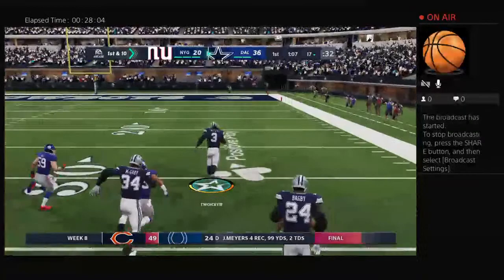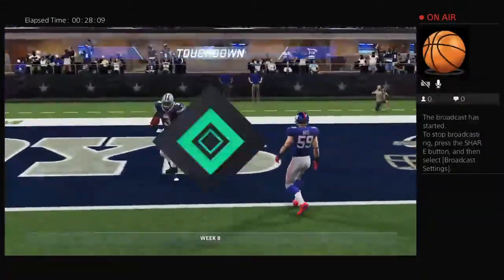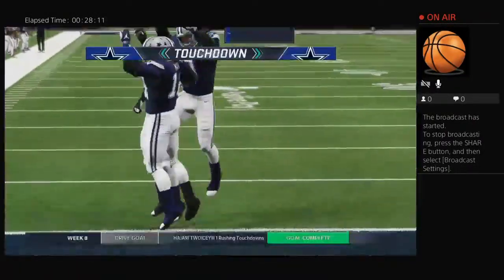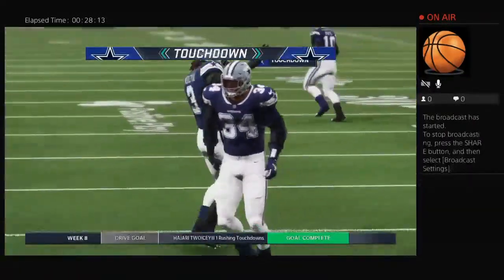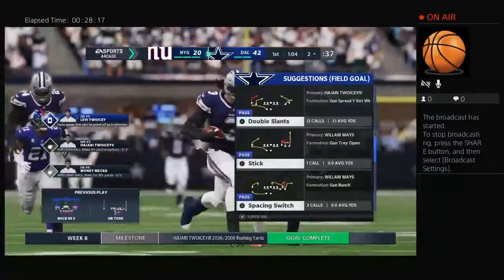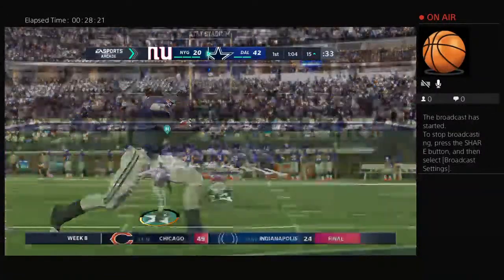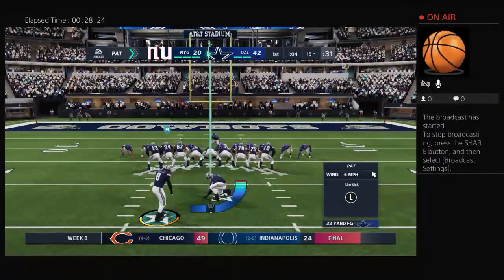Stack that thing. And nothing but daylight ahead. And he'll take it into the end zone for a Cowboy touchdown. A great play there. His 26th touchdown, drawing even with Marshall Faulk for the 4th most in a single season. And the Cowboys, they push out in front further.